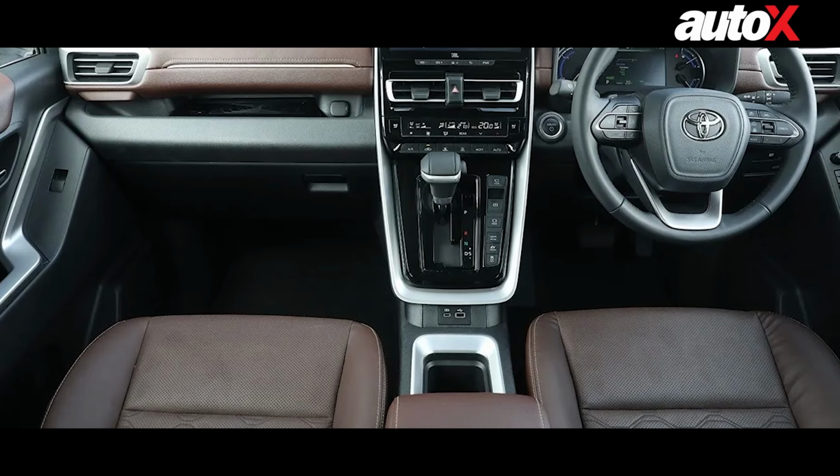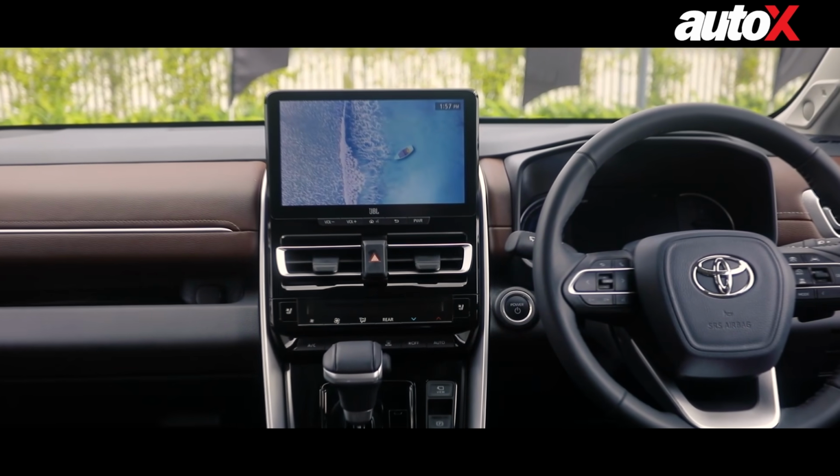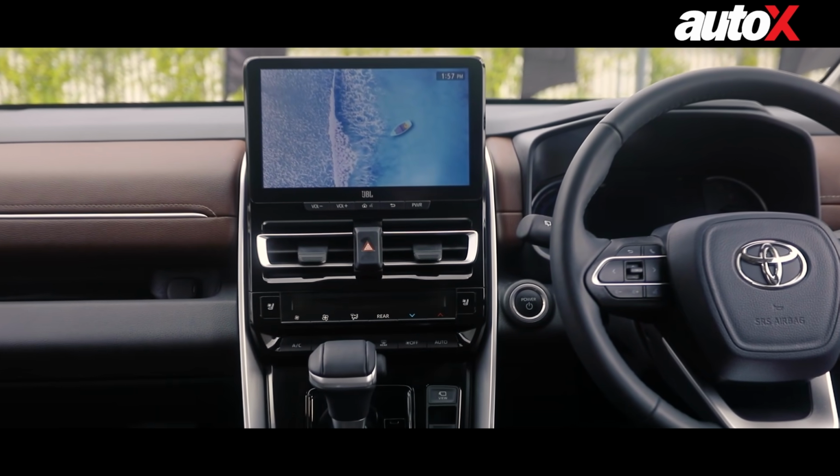A lot of cars... who uses Type A now? I do. A lot of people do. Yeah, it's for old people, of course. But apart from that, you are still getting features like a 360-degree camera. The quality is really bad, I mean, functionality good, but quality meh. You have a 10-inch touchscreen, a floating unit right here, which is also pretty decent in my opinion.